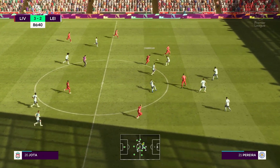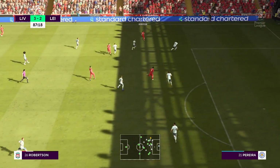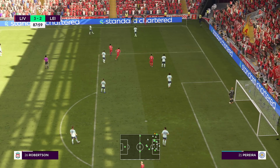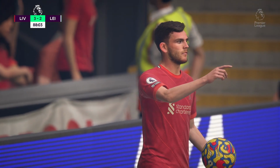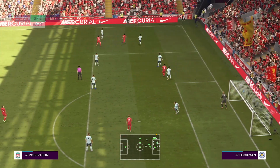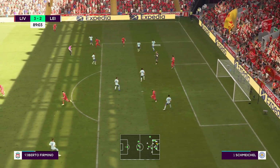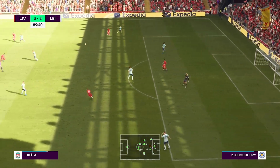Roberto Firmino. And this is Diogo Jota now. Robertson. Good tackle. It'll be a throw. And Roberto Firmino's in there. Well, at one point on its flight, I wondered if the keeper would have difficulties, but no problems in the end.